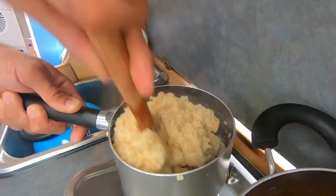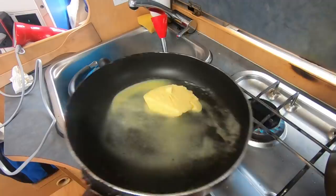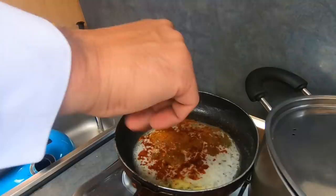So we just add some more water just to keep it a nice creamy consistency. So this is the final consistency you're looking for. Nice and thick, but smooth. So now we're just melting a nice big knob of butter there. We've added a couple of pinches of this sweet paprika into the butter.